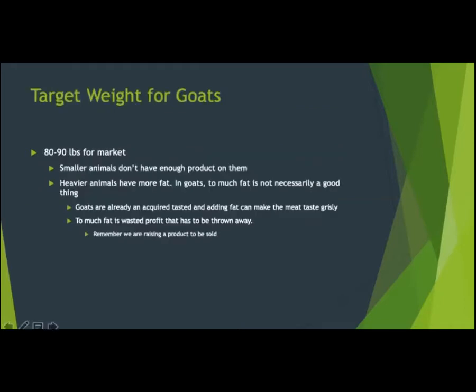So we've gotten a lot of questions the last couple of weeks about this. The target weight for goats is 80 to 90 pounds. That's kind of where goats are finished. They're not too heavy. They're not too light. That's where the production side of the market wants them. Granted, not all animals are going to finish at the same rates. We talked the last couple of weeks about how animals finish. They finish from front to back, top to bottom.